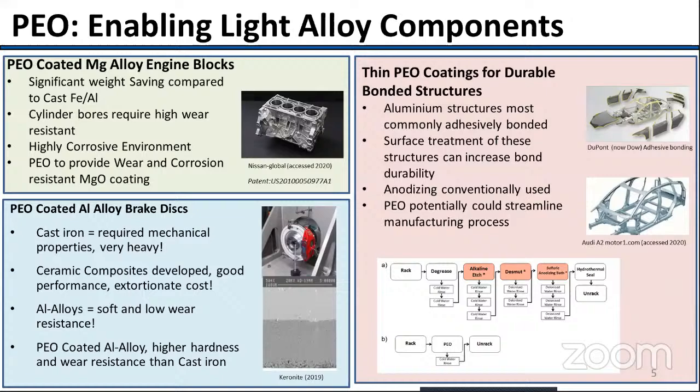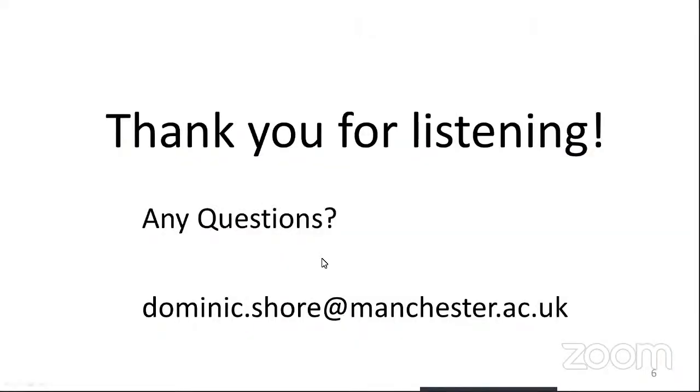And then lastly, I'm going to touch on thin PEO coatings for durable bonded structures. Where we have aluminium structures in place of steel structures, typically they're joined via adhesive bonding. And where we're doing adhesive bonding, we're always concerned with the bond durability. So to improve the bond durability, aluminium components undergo surface treatments, conventionally anodizing. However, I'm personally looking at PEO as an alternative to anodizing for the preparation of adhesively bonded components. This could have a number of advantages because the PEO process is very robust due to the sparking nature, so it would allow the streamlining of the manufacturing process. And that's my talk. Thanks for listening.